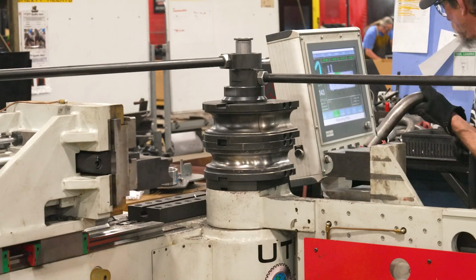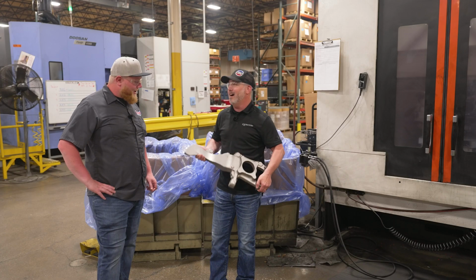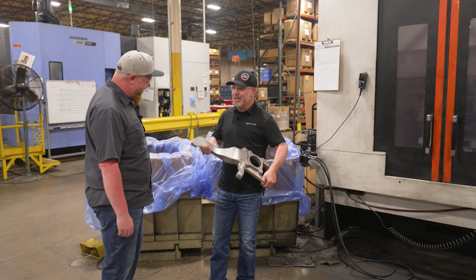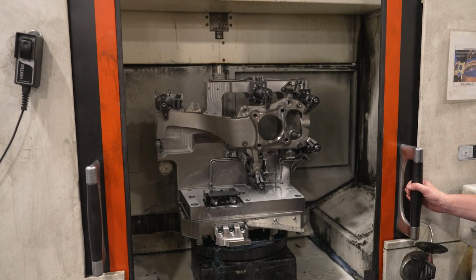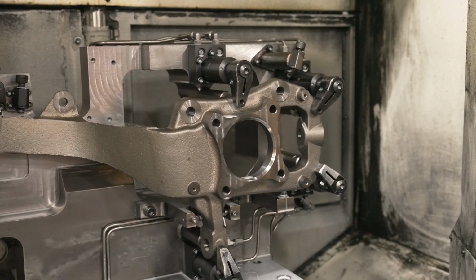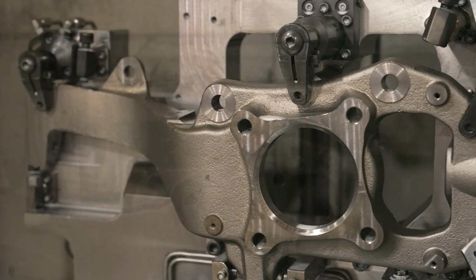So here's how these knuckles come to us from Uric Foundry. That's in Pennsylvania. We'll just let that soak in. It's in Pennsylvania, so it's casted here in the United States. These things are x-rayed for porosity, things like that, and then they go through the long, like about 7 minutes per knuckle, roughly. That is so cool.